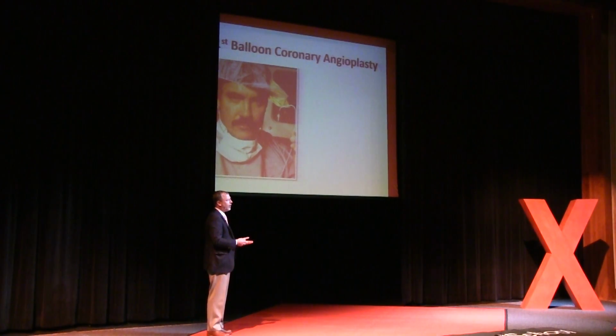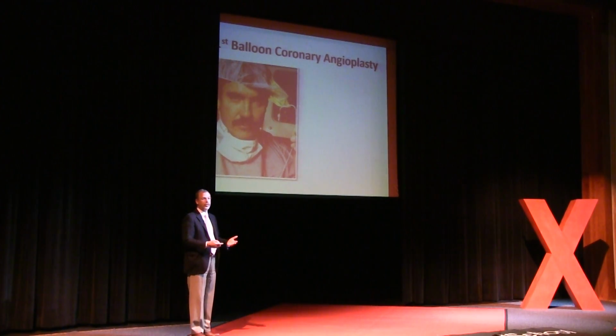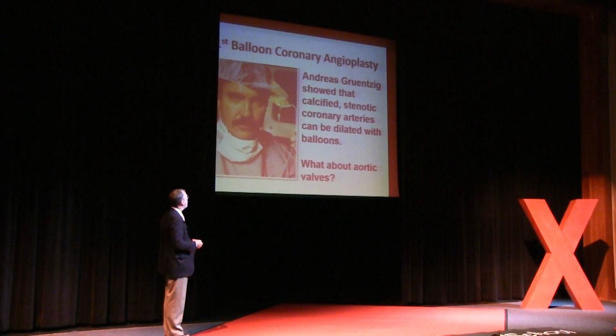So what about another way? A lot of our patients get to a point in life where they're too sick to go through major heart surgery. We can fix the valve, but on the back end, they wouldn't survive the rigors of surgery, because it's a very rigorous process to go through.